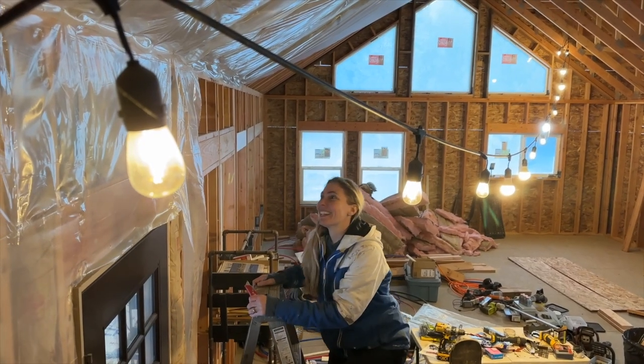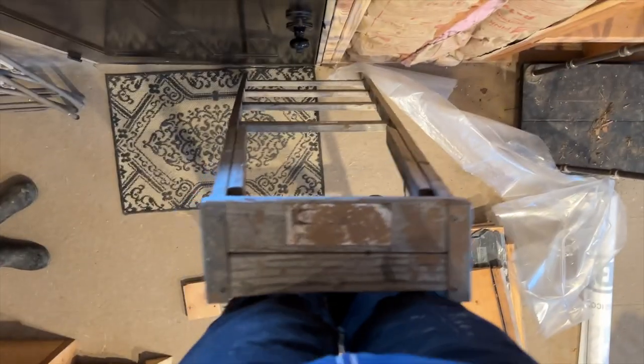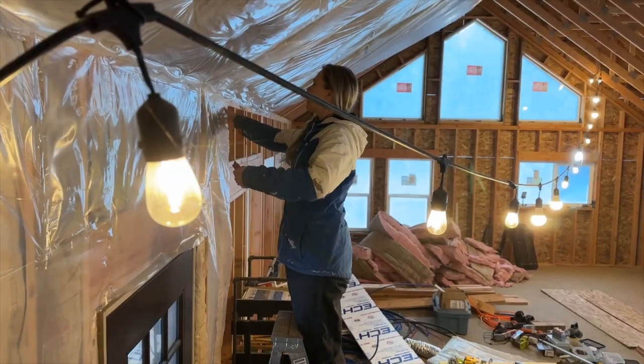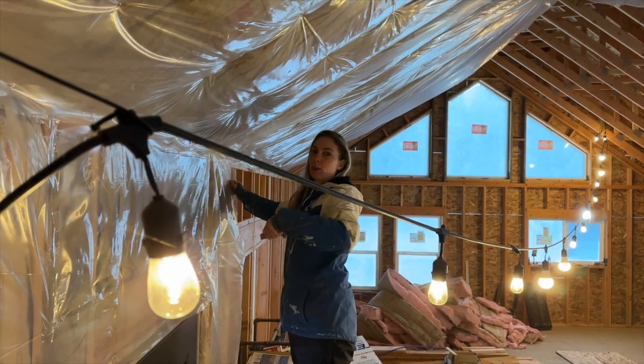Old Rickety saves the day again. That's what we call this ladder, because look. We just gotta get off some of this plastic so that Sarah and I can put the outlet boxes on this wall.